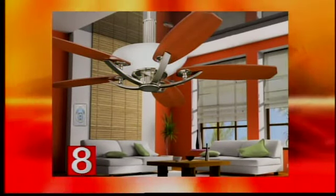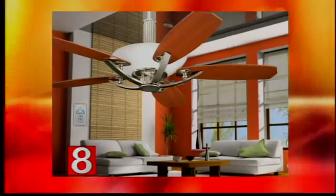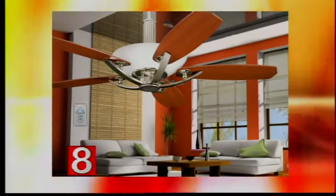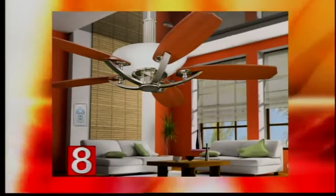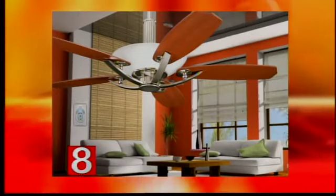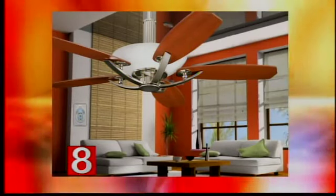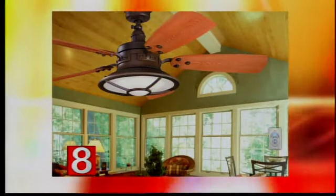And look at this one. This is beautiful. This is another new fan from Kichler, and it's polished nickel. It's got a very contemporary look, transitional, contemporary, really high style. So this needs to be sort of a more modern-looking home. Yeah, it can go in a living room or in a dining room in more of a modernized home. Definitely.